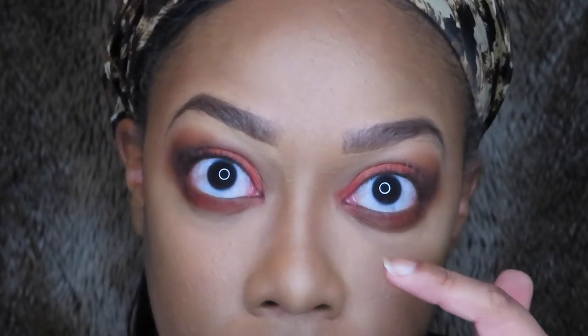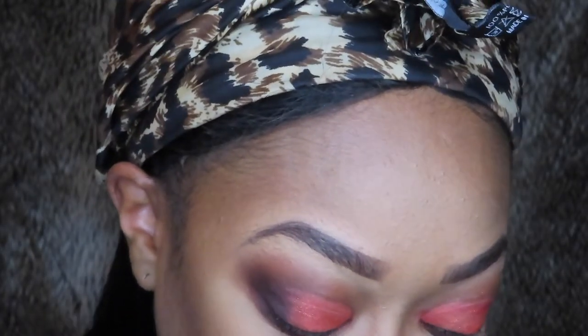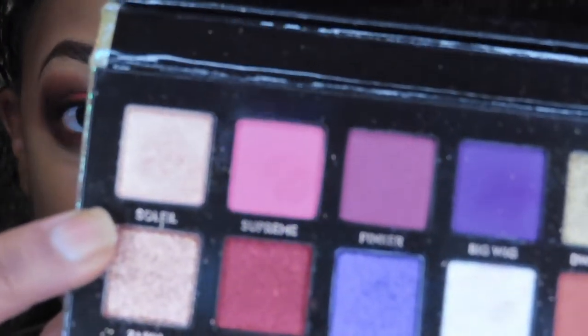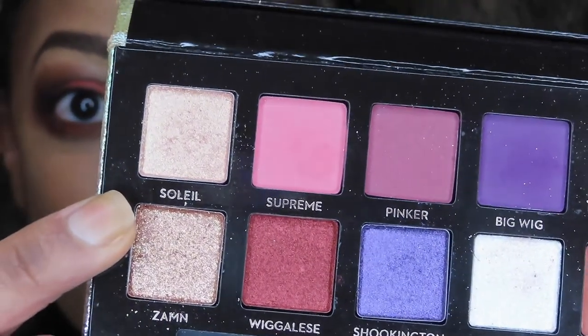Because I'm a busybody and I'm trying to do everything at once, I forgot to press record when I was doing the bottom of my eyes, but I just took that same crease color and came down to the bottom, and then I took a little bit more of Babe and came down here, and I just fluffed everything out. So to finish this look off, I'm going to take Soleil, and I've been doing this with a lot of my makeup looks, but Soleil is one of my favorite colors in this Jackie Aina palette.